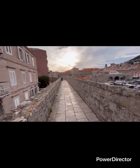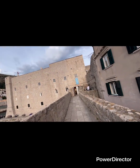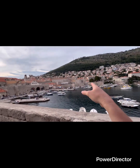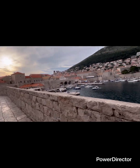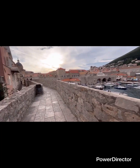Last bit of the walls now. From the marina side, Maritime Museum, which I now come off the walls across there, at that building. So I've got to walk this stretch now, above the arches to the monastery basically, and then off the walls, because that's where I started.